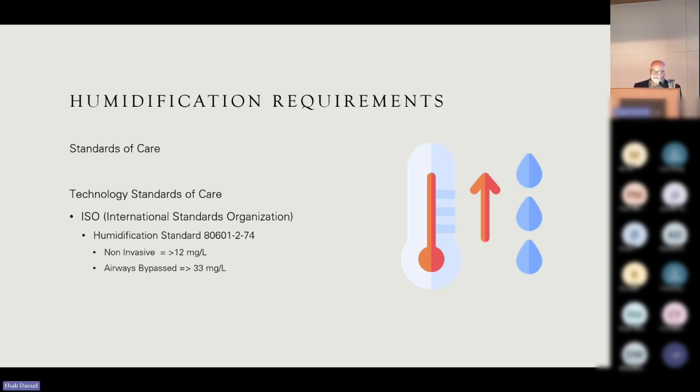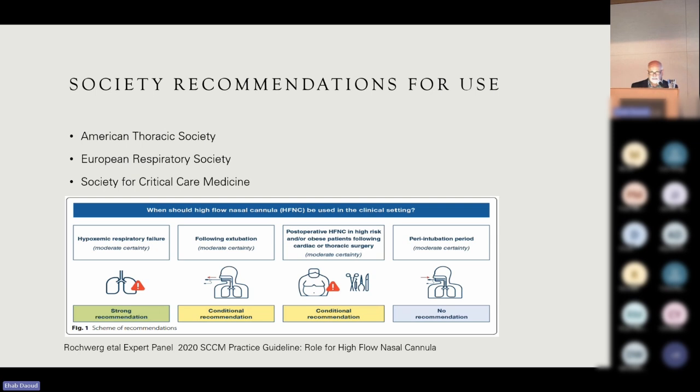If you look at the American Thoracic Society, the European Respiratory Society, or the Society of Critical Care Medicine, we see that high flow has grown in its application. It has strong recommendations, of course, dating back to the Frat article for hypoxemic respiratory failure. We see it in the operating room in particular with patients who are high risk, but even in the ICU post-extubation, the use of high flow is growing. Post-operatively, also patients who have smoking history or are obese or have cardiac problems, we see high flow growing in application in those areas. And another interesting application that we should be monitoring in the literature is peri-intubation.